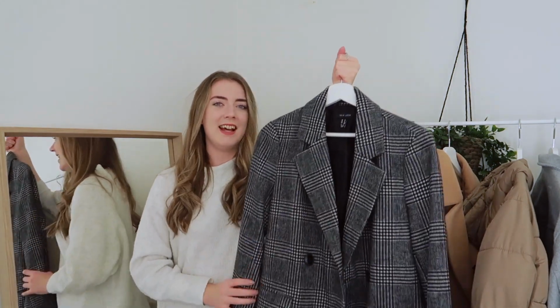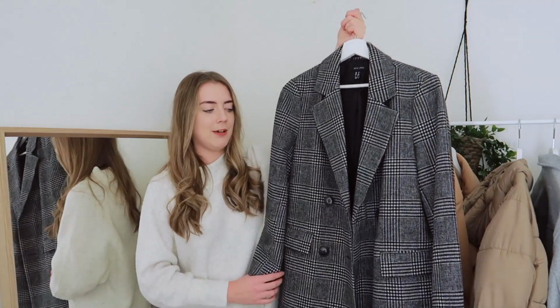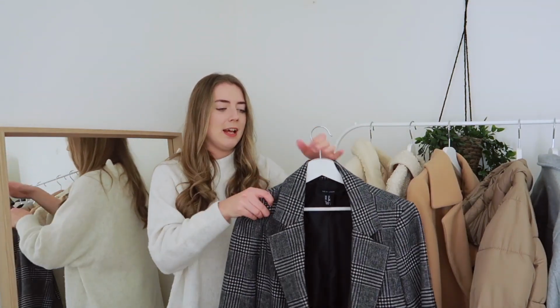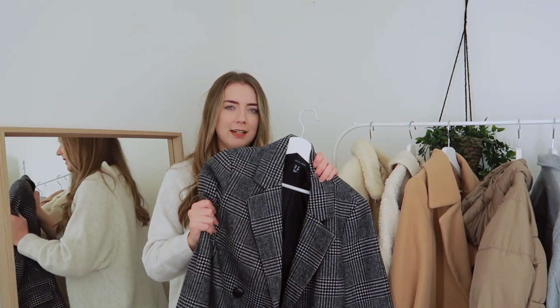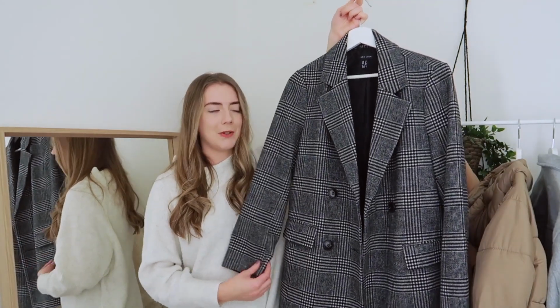I'm not really sure if there's a slang version for that, like a jacket, blanket, jazer, no. So I got this one in a size 10, and I would say it does come up quite big. It's quite oversized, but I actually really like that about it because you can layer under it and it just is nice and comfortable. So although this does have a blazer style to it, it is really quite thick, pretty weighty, and it's a really nice soft material, and obviously the check is so classic.